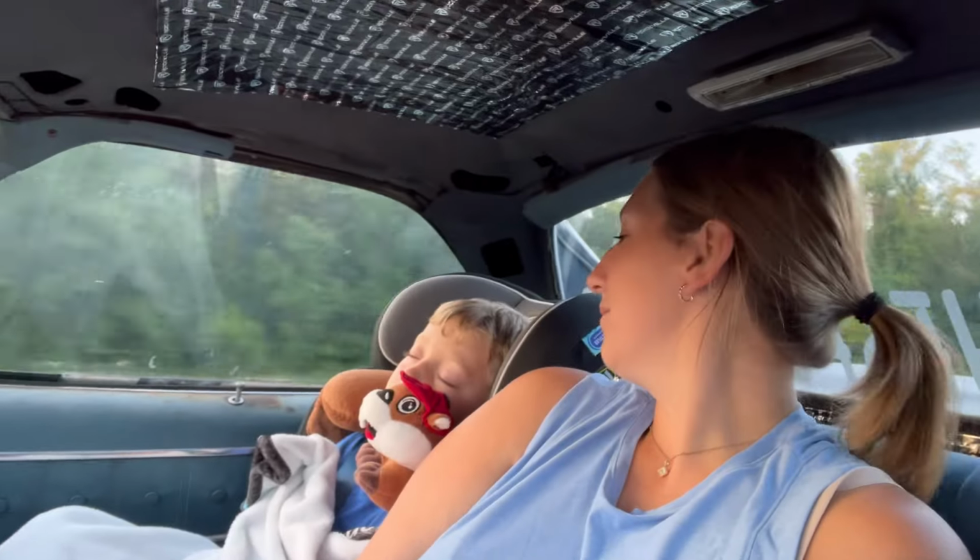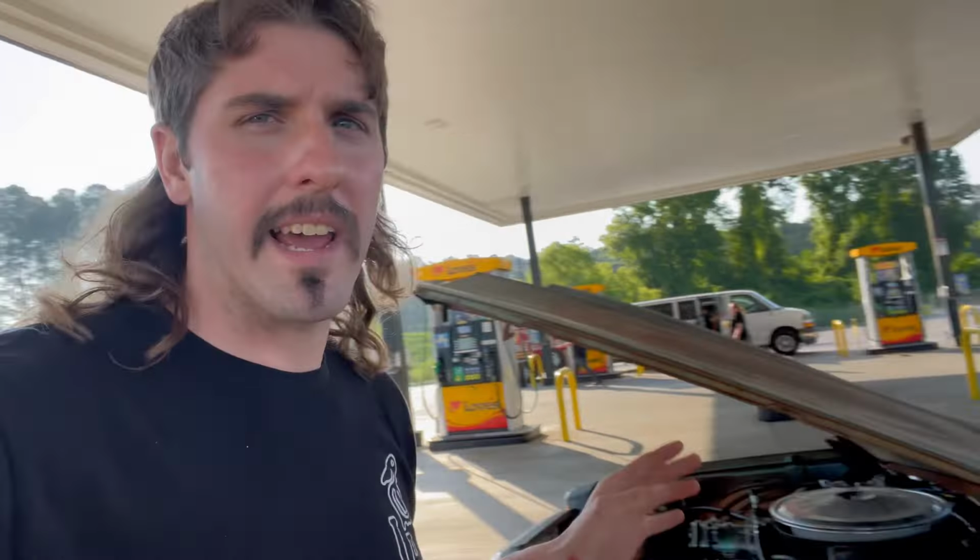Just made it into Mississippi, y'all. I missed the sign. Just wanted to give y'all an update. Ricky Bobby's sleeping already. Made it to our first gas station stop. How many miles we went? 186 miles. We're gonna calculate the MPGs.